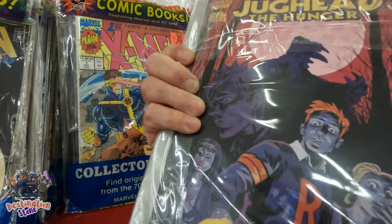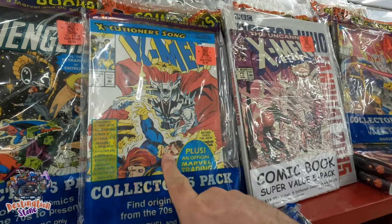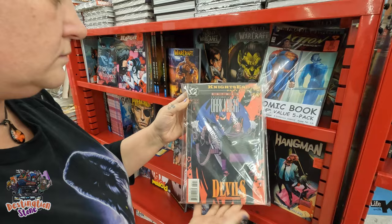Oh, check this out. Look at that, man. Oh, dude, that's insane. That's so cool. So much cool stuff. Look. These old X-Men comics, man. I love that. Look, X-Force with Spider-Man. This Executioner's Song. That's a great series. Very cool. Stevie's got some splits. She's got some Batman over here, too. That's cool.